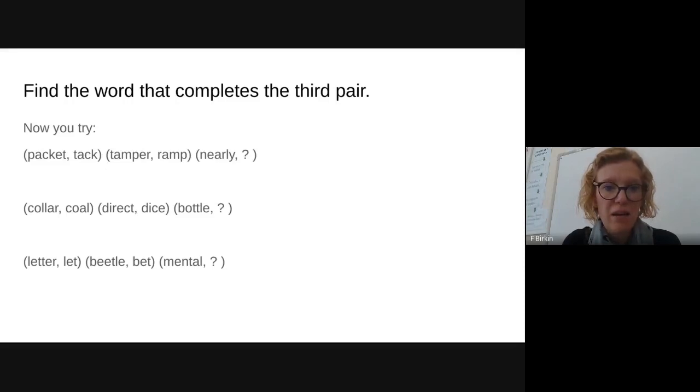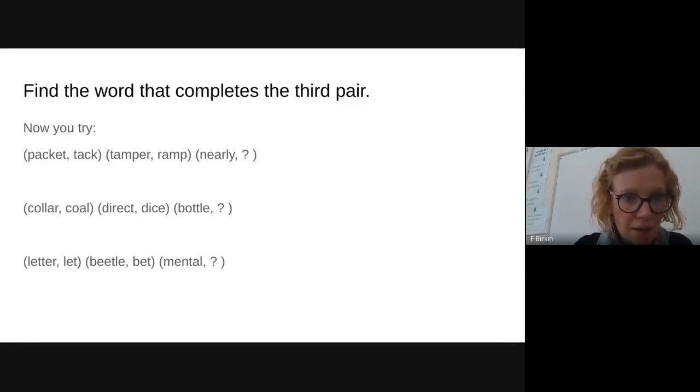There's 3 again. Pause the video, take as long as you need. Work out the pattern, what has happened in the pair of words, and apply the same rule to the 3rd pair. Good luck. Okay, let's go through the answers. These were tricky. Right, packet and tack.